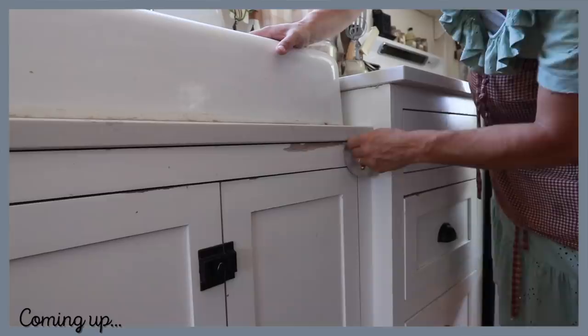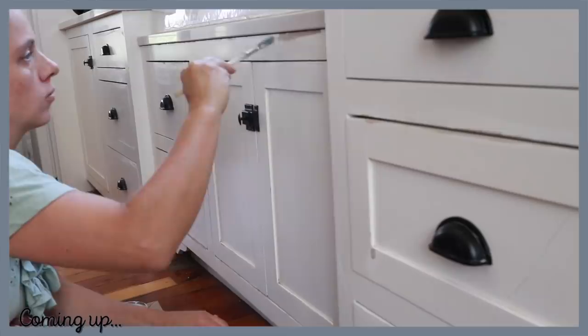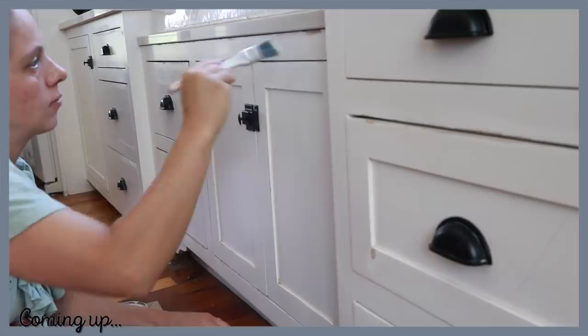I want to do a little bit of work on my kitchen cabinets. The finish on them just was never right from the beginning. I've already touched them up a few times, and so I'm going to actually get some sandpaper out and some cabinet paint and touch up all the spots that are showing.